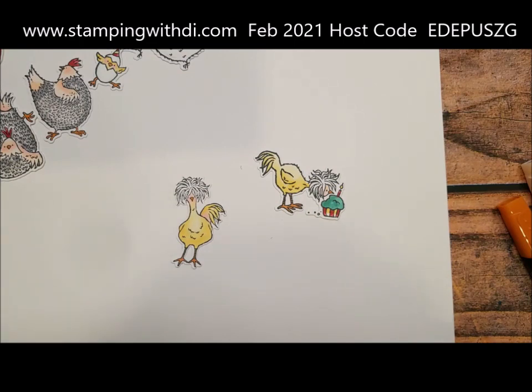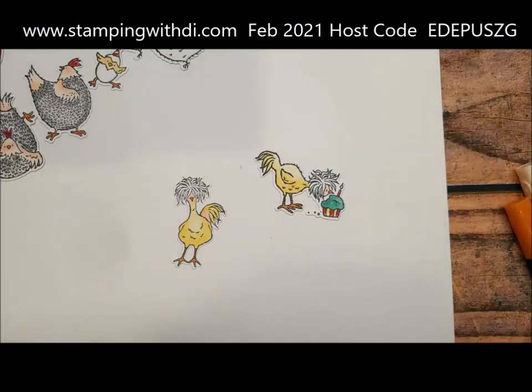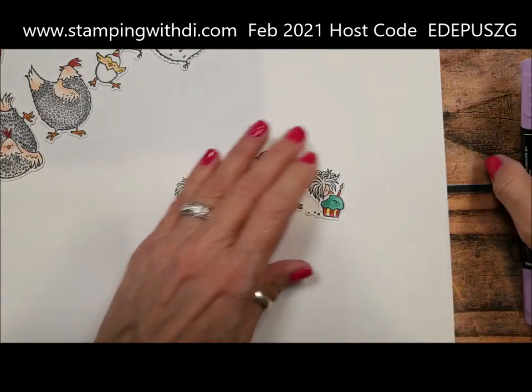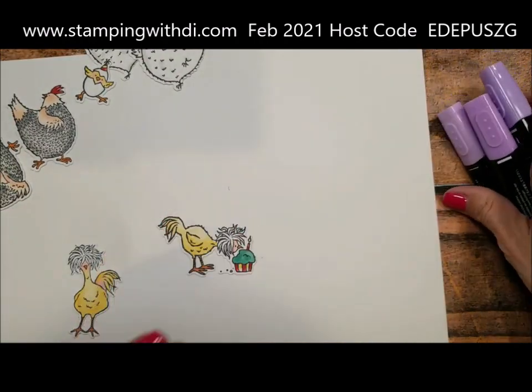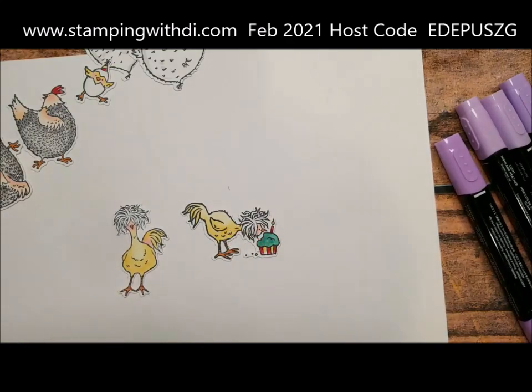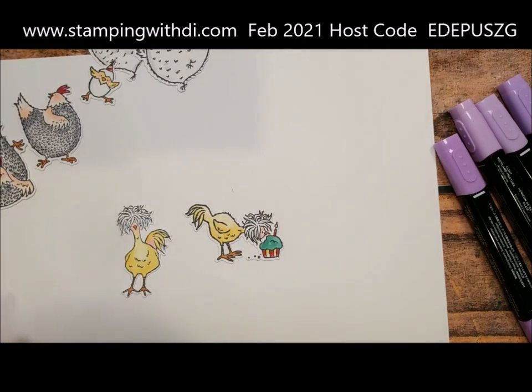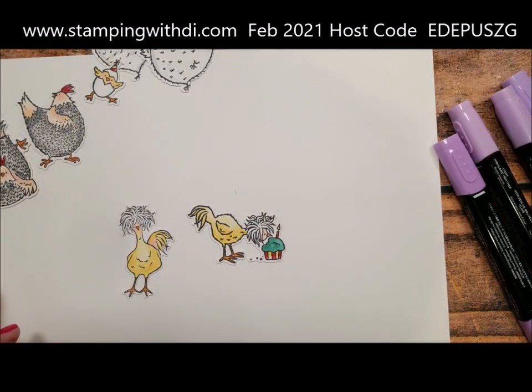All right. Now we have to give our girls some fun hair. All right. Let me put those away. I do believe I'm done with all the markers except for their hairdos. So these girls are ready for a party. They went to the hair salon. And let's see, what colors do I got here? I'm doing Highland Heather and Purple Posy. Another two colors that go so well together. So I want to start with my dark Purple Posy.